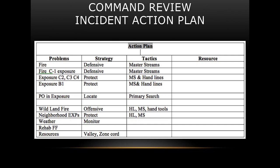The neighborhood exposures, we were trying to protect those with master streams and hand lines. We actually evacuated some of the neighborhoods. And then the weather, we just continued to monitor the weather. Rehab was a major concern, and we ended up setting up 3 rehab units for all the firefighters. And then resources: the Valleycom, strike teams, and zone coordinator were some of the resources that we used.